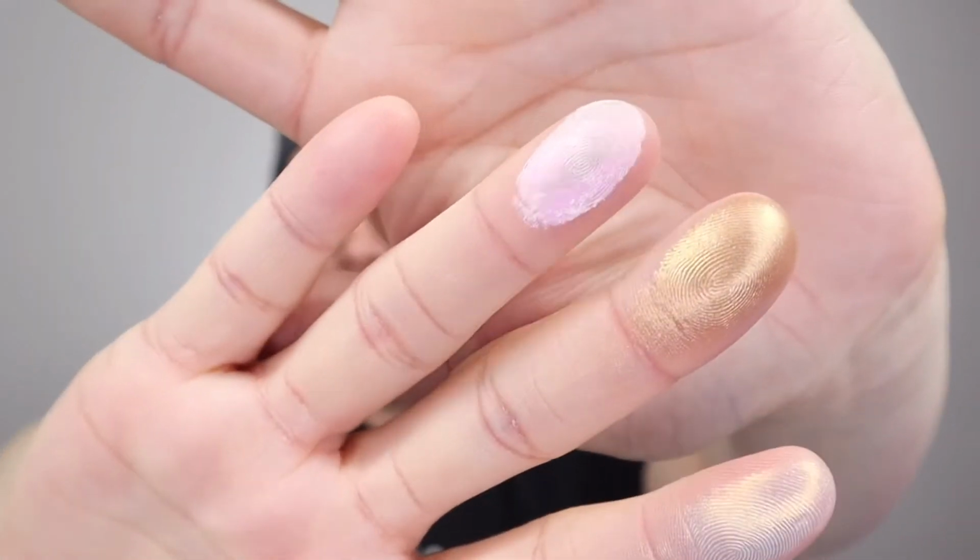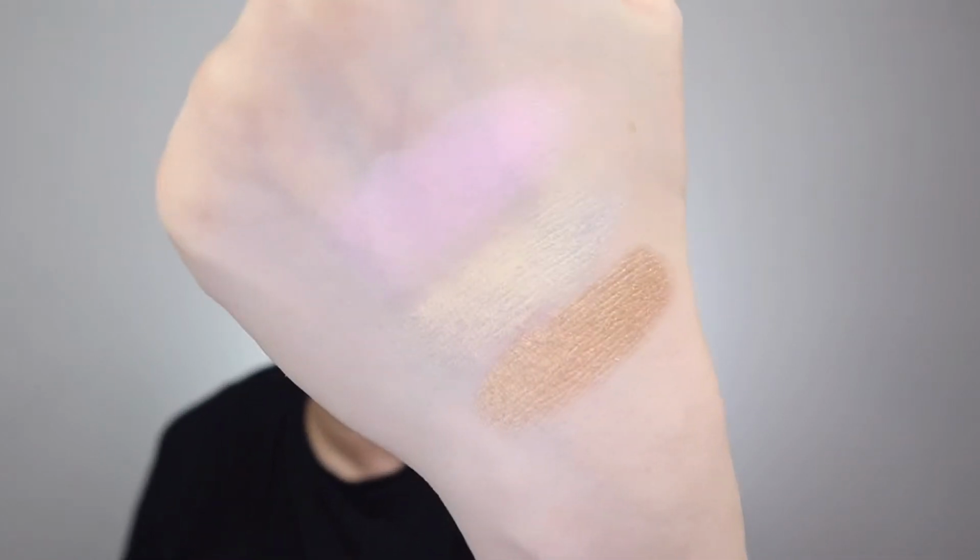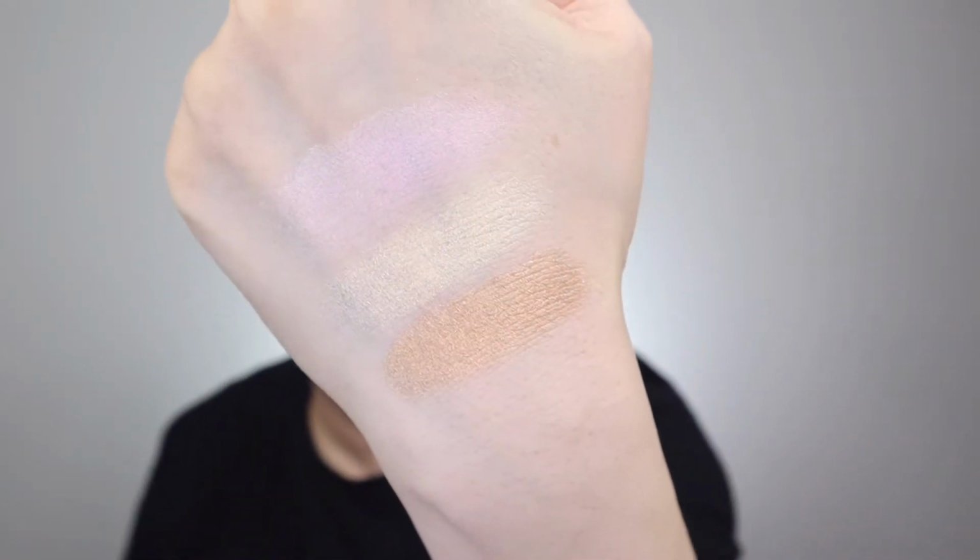Then guys, that last shade is Iridescent Pink, and that is such a beautiful shade. Look at that, the pink reflects and the purple. Really, really pretty. Now the first shade I forgot to tell you is Bronze Nectar, and that was the deep gold shade. So those are the 3 shades there. Really pretty. Love that.